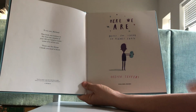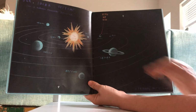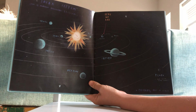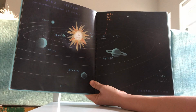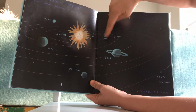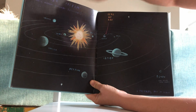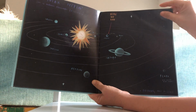Here We Are, Notes for Living on Planet Earth by Oliver Jeffers. Our solar system, one of trillions. So we all know that the sun is at the center of our solar system because solar means sun. And here are the 8 planets that revolve around it. Mercury, Venus, Earth, Mars, Jupiter, Saturn, Uranus, and Neptune. And there's the arrow pointing to us. Here we are, 3rd planet from the sun.